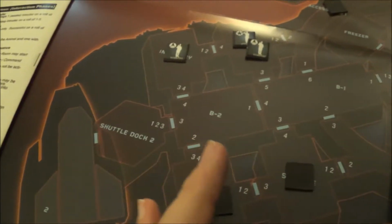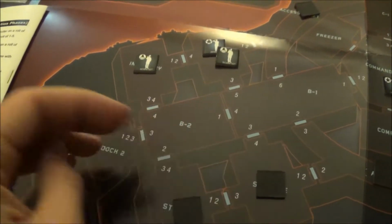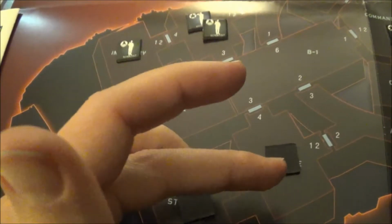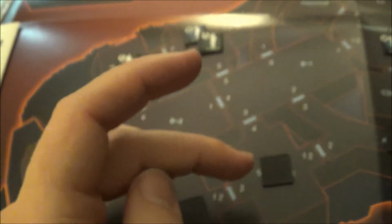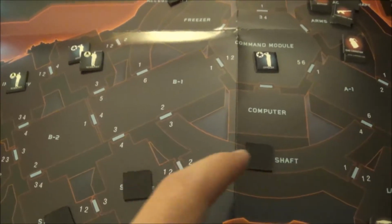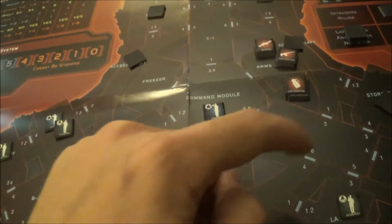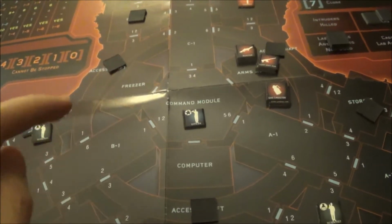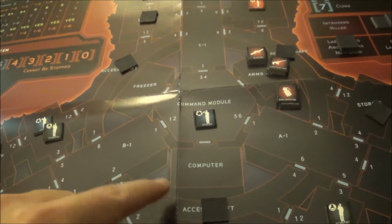As you can see, there's not really movement boxes or hexes on the board. The game assumes that you can move quickly enough through these passages that each one is just a space. These take more movement along this access shaft alleyway. It's 2 movement points to move into here because it's so confined.